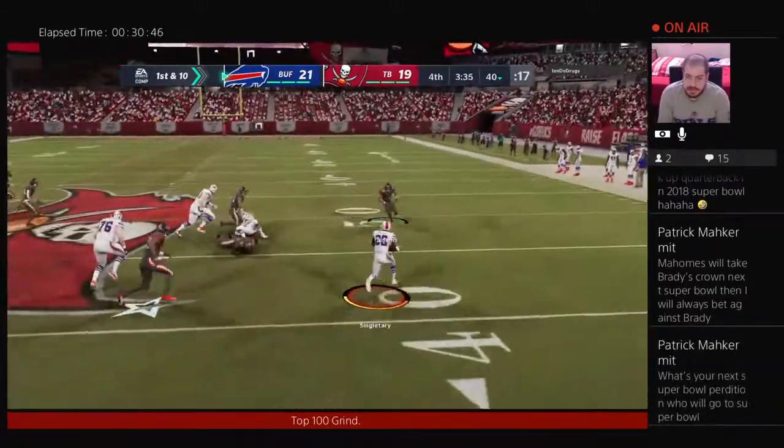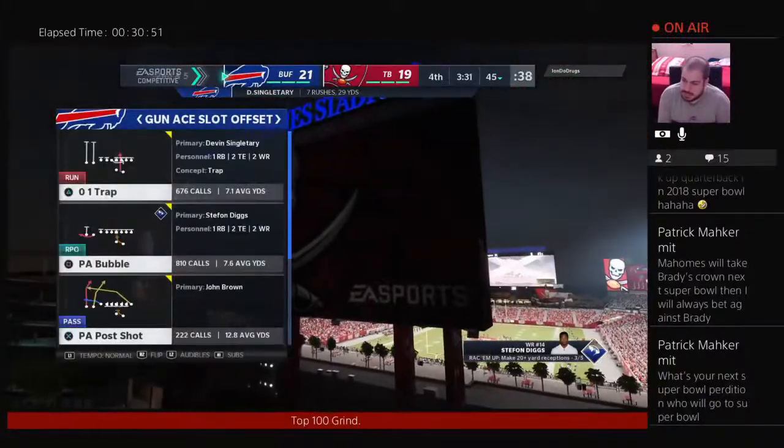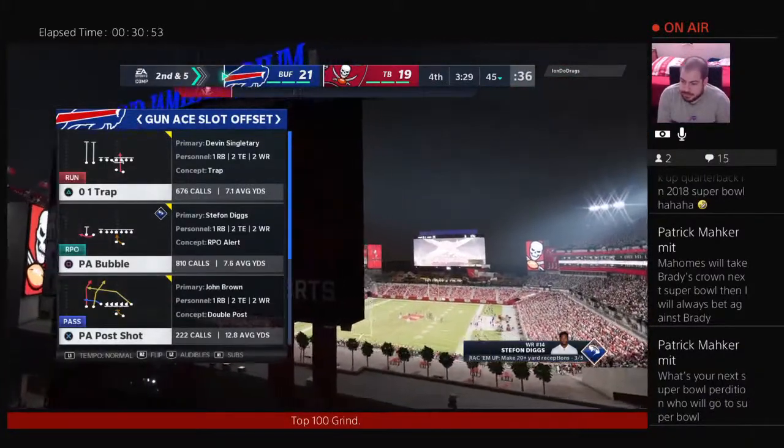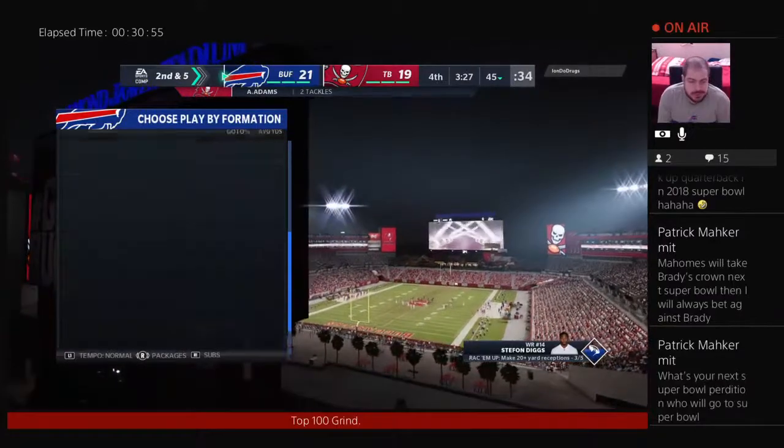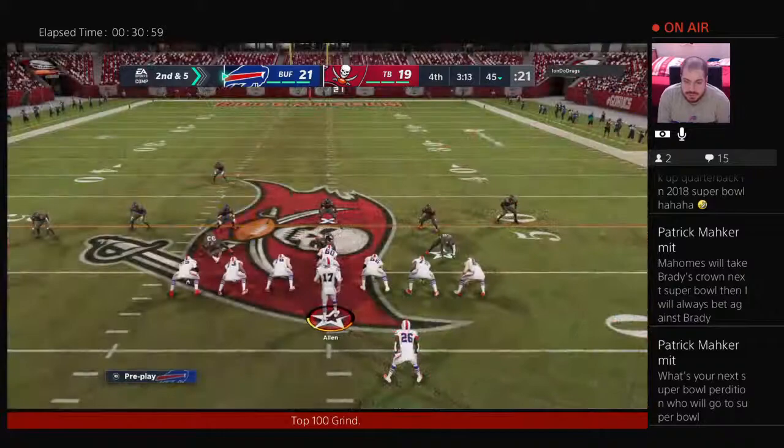They'll run on first down. Singletary. They'll take this from the 40 up to the 45 for a gain of 5. I'm sure that's going to be the formula. Just keep the ball on the ground, keep that clock moving. And when you have the lead this late in the game, tough call.